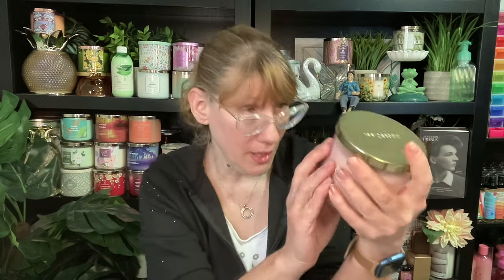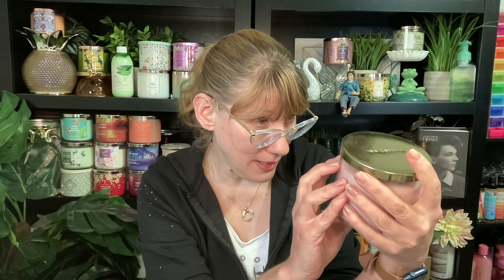Okay, next up. So excited about this one. Buttercream sprinkles. And these jars are additionally super cute. And it says on here, Goose Creek Candles, Summer of Sweets. So we are moving into summer, you guys. I'm so excited for summer. So beautiful label.